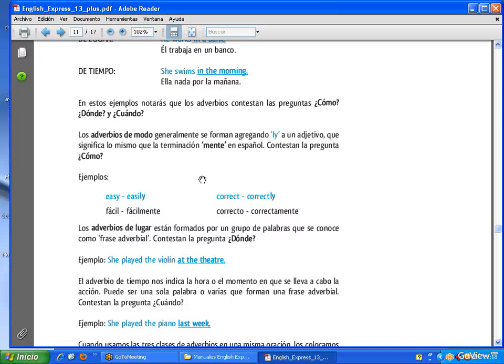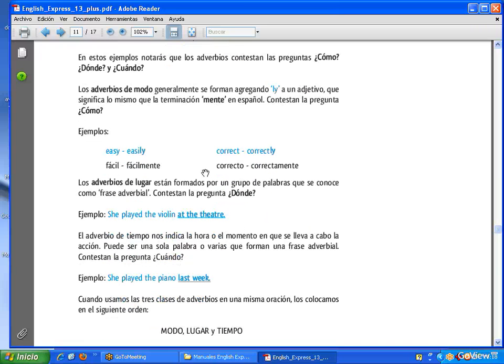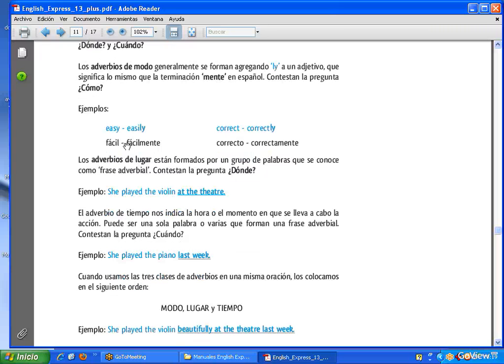Okay, here are some examples. Easy. It was an easy exam. Easy is an adjective. But he did it easily. Easily describes how he did the exam. He did the exam easily.